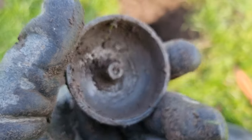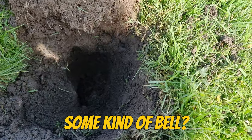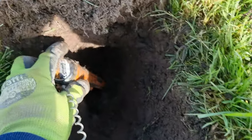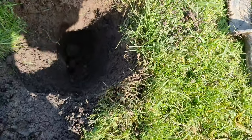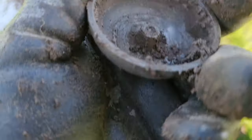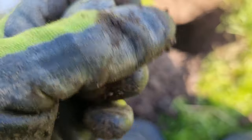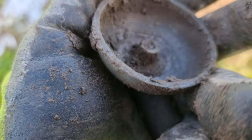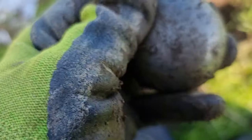What is that? That took some digging. That was right down there. Can't really see, but there's my pinpointer. As you can see, that's how deep it was. No idea what it is. Somebody's got to know what that is. Can't even tell where it's made from. Interesting though. What could it be?